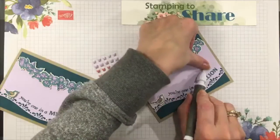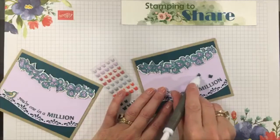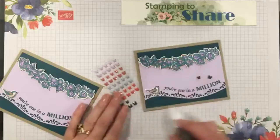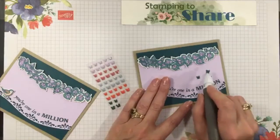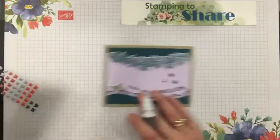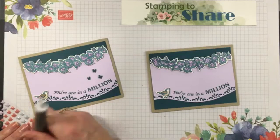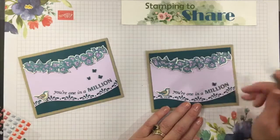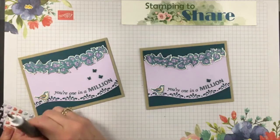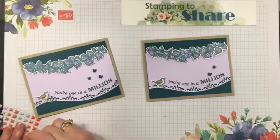So I'm going to put one there. And then we've got another one here. And one more up here. Look at how cute that is. Oh my goodness. So we're going to do it again. I'm going to add a butterfly gem here, right above the million, and then we'll add a couple more. So they're just fluttering away, enjoying the really pretty day.